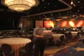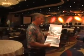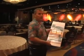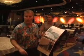In 1972 they built the convention center, this wing here. This is the grand ballroom. I have never been in here before. I've never been in here officially. I've snuck in here lots of times.